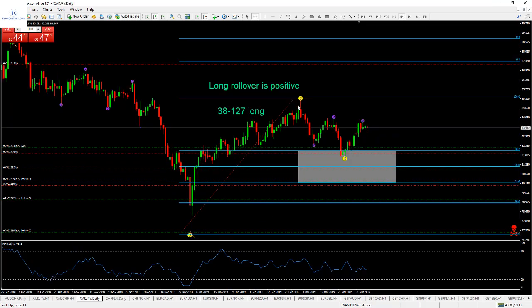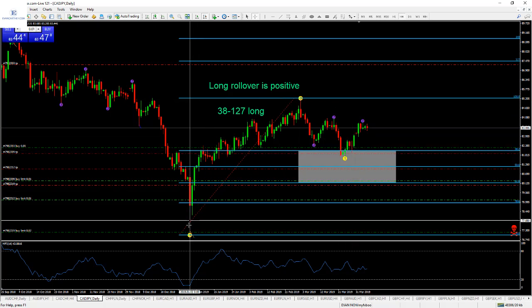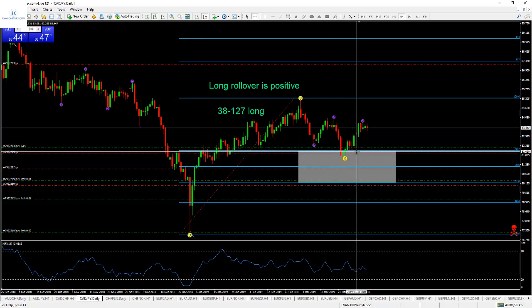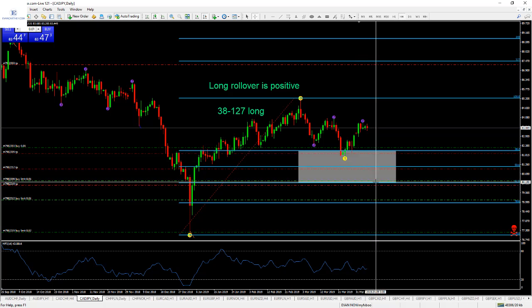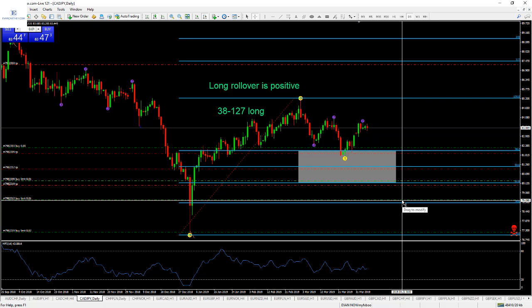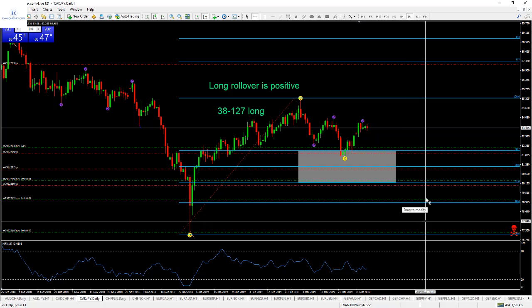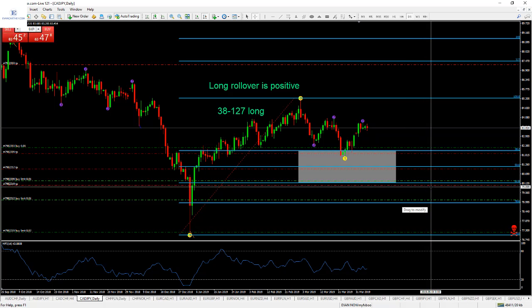CADJPY, another 38-127 long. Came down, hit the 38 using that pivot point high, that pivot point low. So we're in it right here. If it hits the 61, we'll get in there and move the exit just below 38. If it continues to go down, hit the 78, we'll get in there, then move all exits to the 50%. And finally, if it comes down here, it hits the 0% line, we'll get in there and move all the exits down below just the 68.